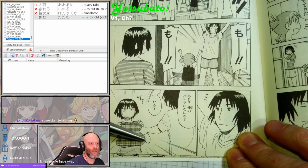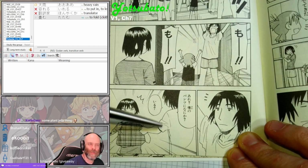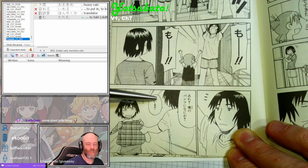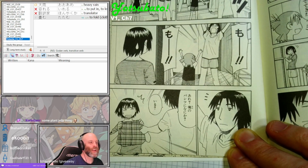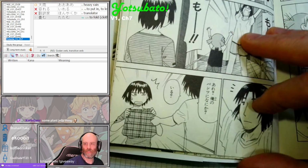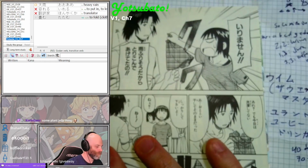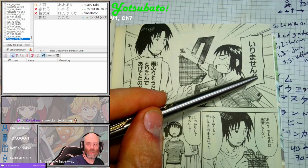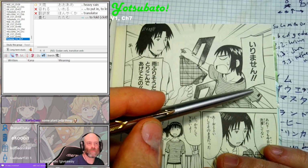Suddenly. Are? Huh? Ore no pantsu ni nani ka? Is there something in my pants? In my underpants? Iru? Nani ka iru? She's freaking out because, of course, she's holding onto his underpants. Irimasen. Oh, I guess like there's nothing. Does not exist.